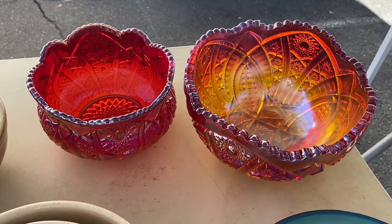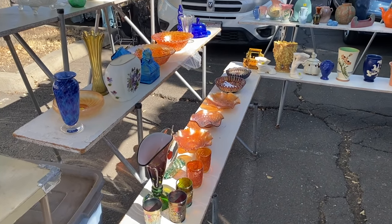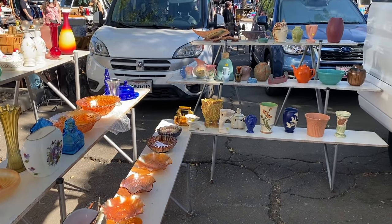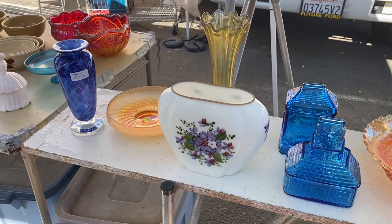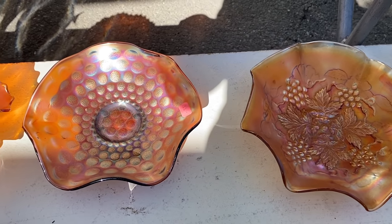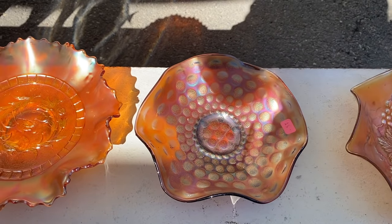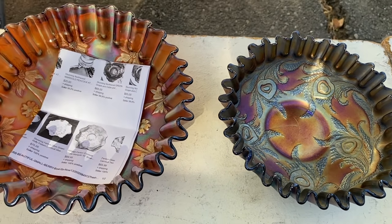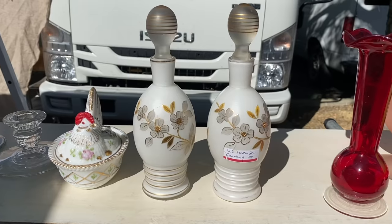Indiana glass, always pretty. And here comes the Fenton parade. Check out the edges on these Fenton glass bowls. Gorgeous.